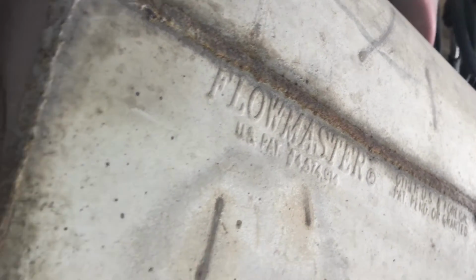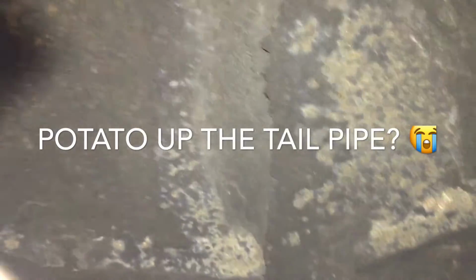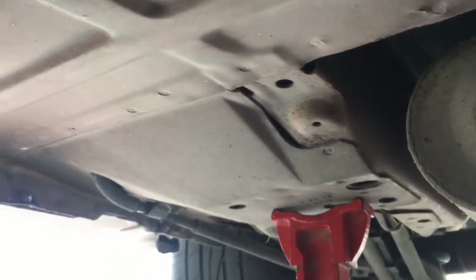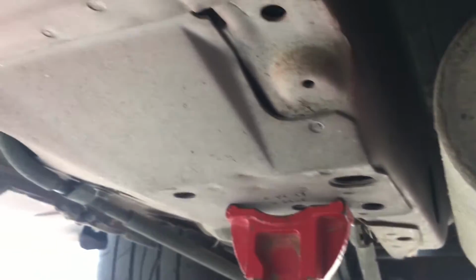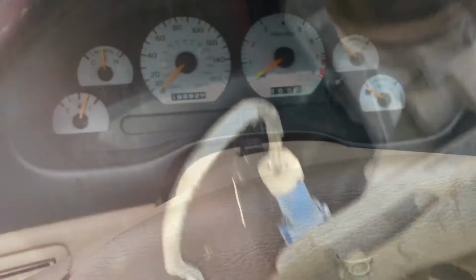Okay, so this car does have Flowmasters on it. However, one of them has a huge gaping hole in it. So yeah. Must have ran over a rock or something, because I don't see a lot of rust or anything. And one thing I am very happy about is how straight and clean the bottom of this car is. No rust, and not really abused on the pinch welds or anything from lifting. So pretty good under here for the most part. Transmission looks pretty clean. So anyway, not too bad.